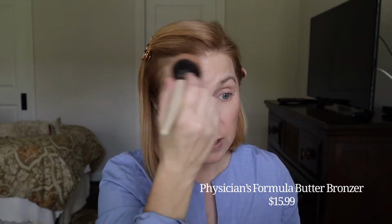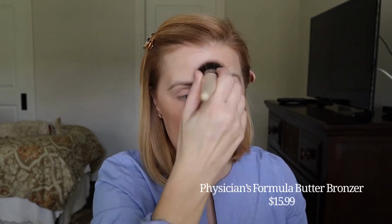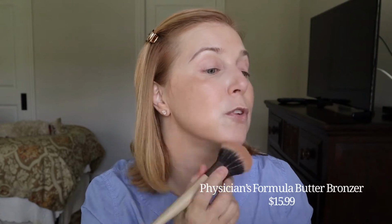It's so easily blendable. It is definitely the bronzer that I tell anybody who's starting out with bronzers, if you have never used bronzer before or don't know how to use bronzer, this is the one you need to get because it's foolproof. You can just blend it in. It is so pretty on the skin. It looks natural. It has a tropical smell, which I think most people don't mind, but if you are really sensitive to fragrance, then you won't like this product. But I think it's kind of pleasant.